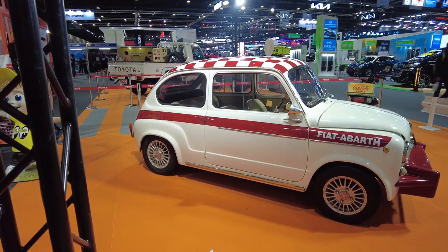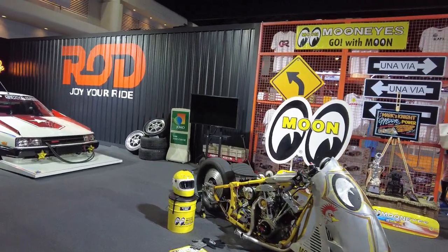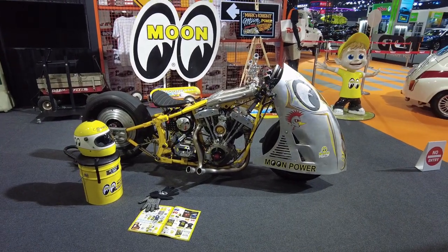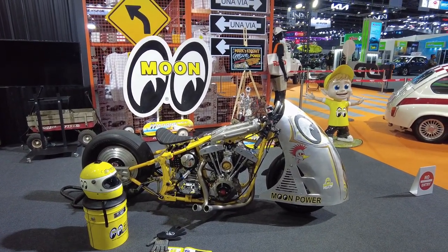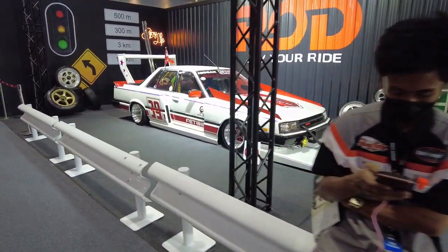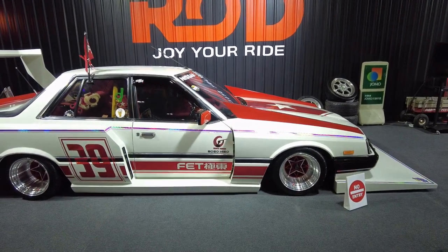Alright. So we got this Moon Eyes drag bike. Look, a Bonneville Salt Flats bike here. Yep, sure. Just enough fuel to get down the track. Well, the salts. But look at this guy. Straight up Bosozoku. Alright, what is this thing? I think this is a Skyline.